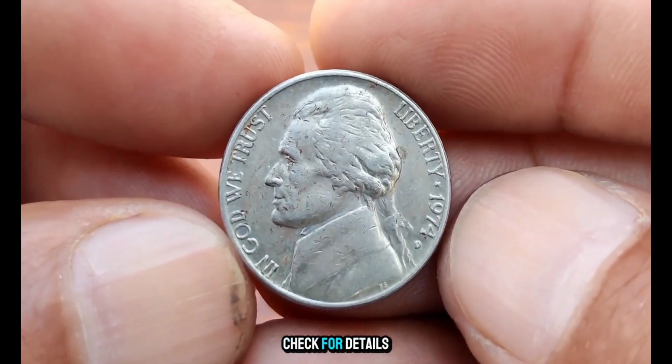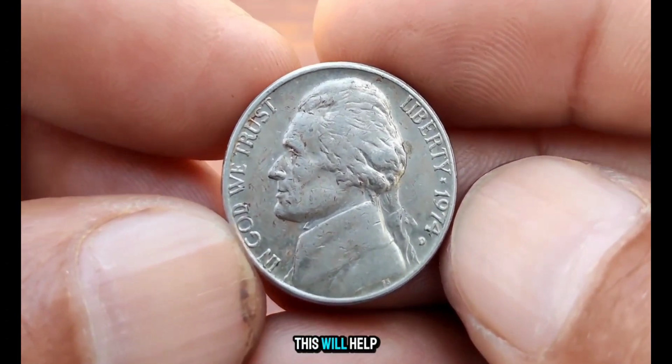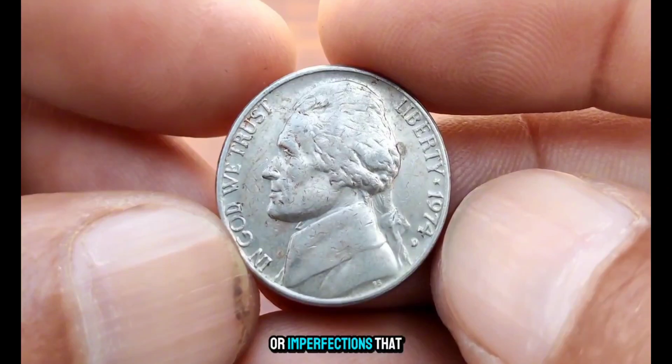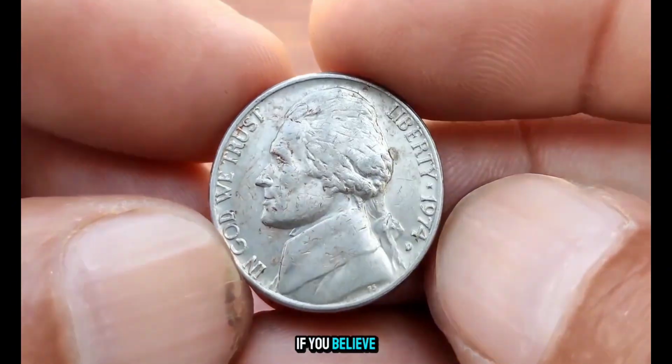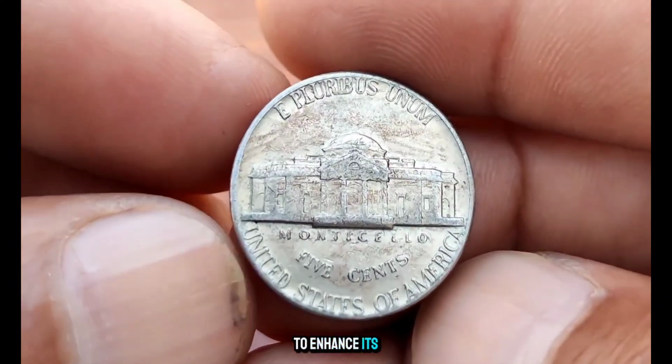Make sure to check for details such as the sharpness of the design and the absence of significant wear. This will help you spot any small blemishes or imperfections that might affect grading. If you believe your coin is in exceptional condition, consider submitting it for professional grading to enhance its market value.